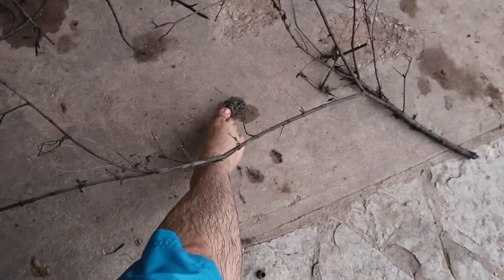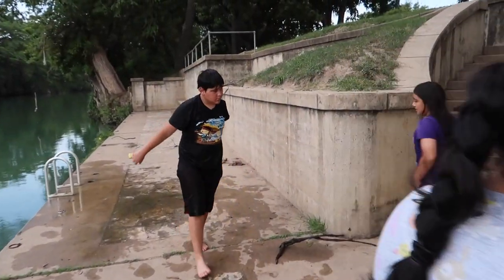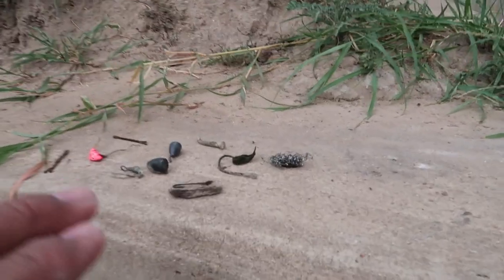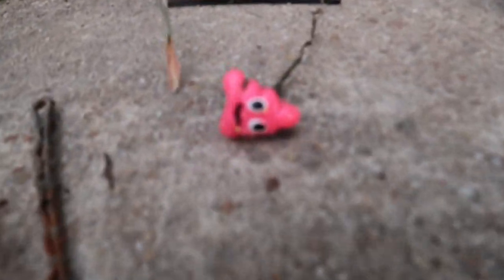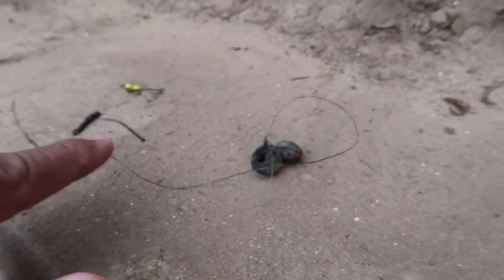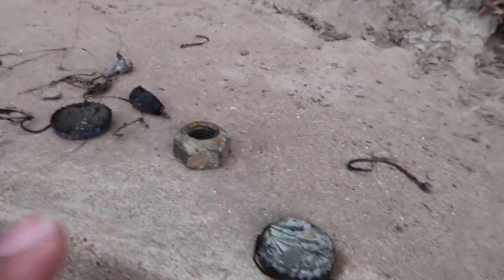Veronica pulled up all this with the magnet. That little thing right there. Yeah, okay, then we found all this. And a poop emoji necklace. And this. A whole bunch of little gadgets.